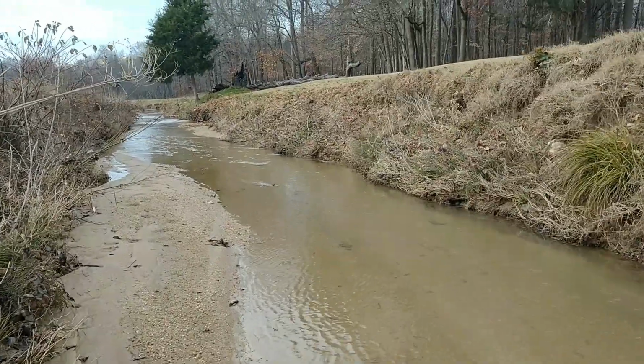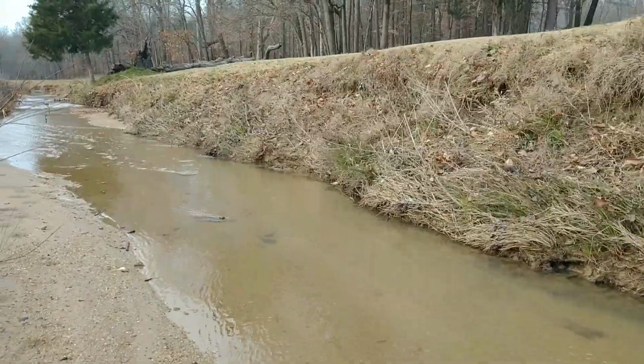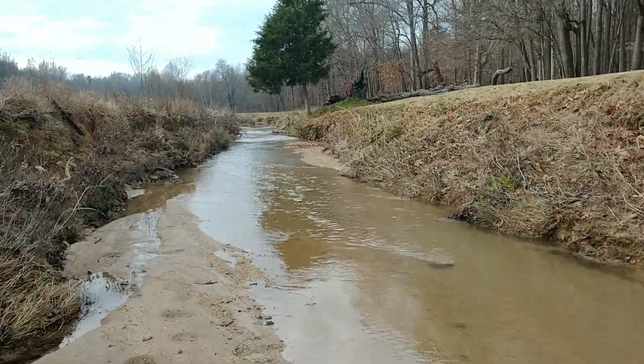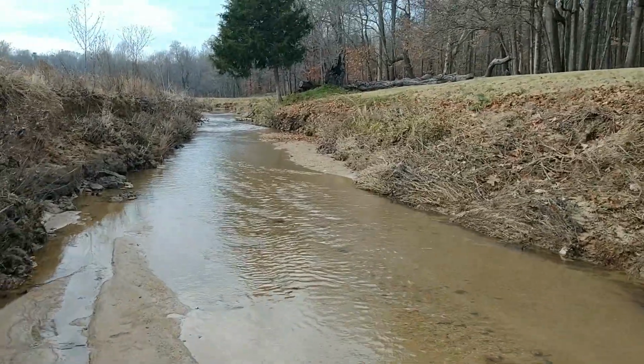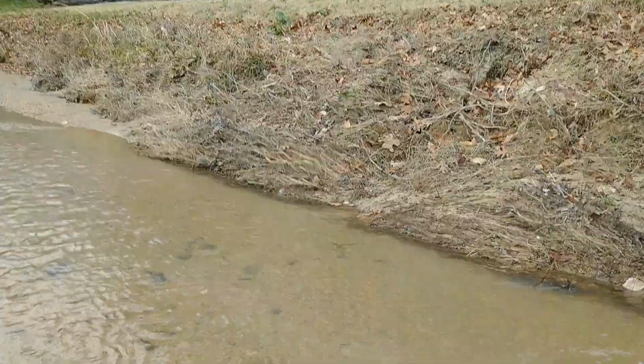But regardless, Mr. Steve, I appreciate the opportunity to check this out. I'm definitely going to give it my best, see if I can't find at least a couple of specks. Definitely in gold country, but you've got a beautiful creek. I love this.